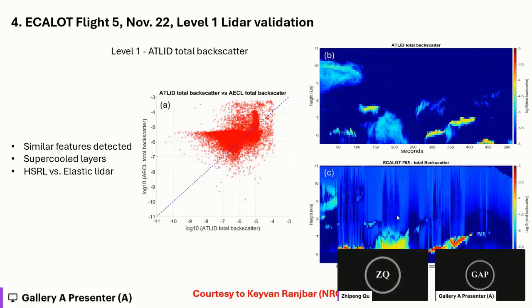Here is the Level 1 lidar validation, courtesy of Qi Ranchpa from NRC. Panel B is the ATLID total backscatter, and panel C is the Convair lidar's total backscatter. You can see they observe, again, very similar features, and you can also see the supercooled liquid layer with high backscatter. However, since EarthCARE and the Convair have different types of lidar, the comparison can be quite complicated. So the validation effort is continuing in order to ensure that the results are compared reasonably.